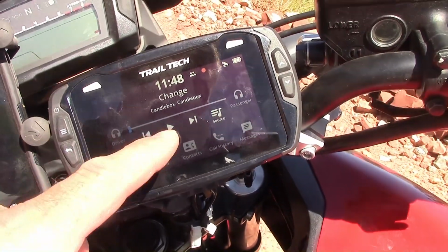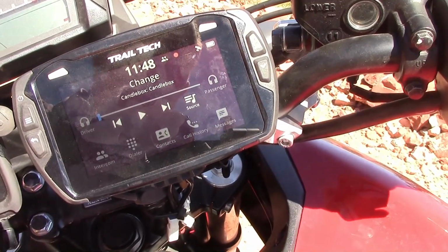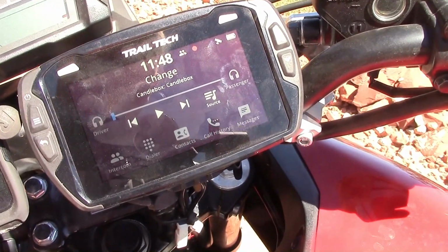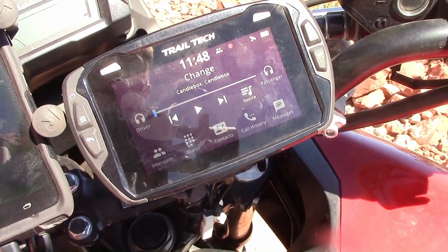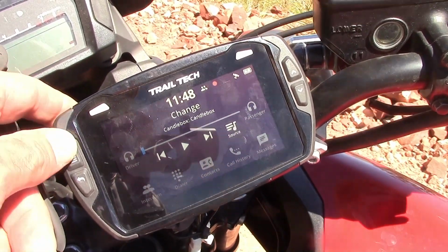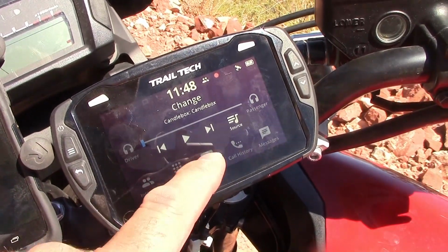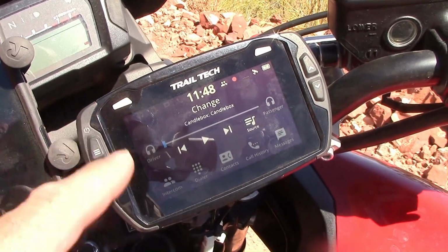One of the problems is if you're playing your music and you go to shut the music off, it's going to start right back at zero. It's not going to pick up where you left off. So I didn't find that to be very cool. It does have all the different contacts. You can make phone calls through it.